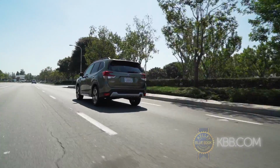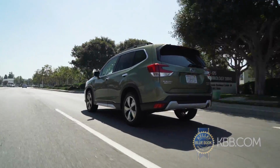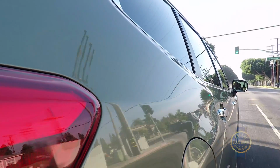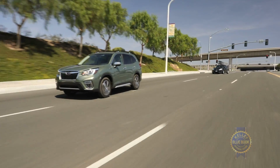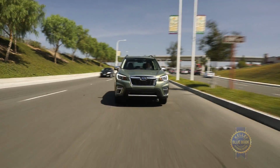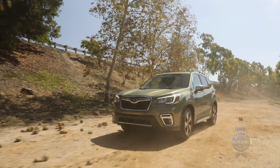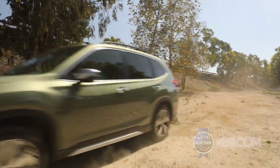For those who plan to tow, standard trailer stability assist helps keep the load in line, just keep that load below the Forester's modest 1,500-pound limit. Further down the powertrain flowchart, we find Subaru's standard symmetrical all-wheel drive, which features brake-based torque vectoring abilities. Blending all-wheel traction and 8.7 inches of ground clearance, the Subaru Forester is more SUV than many SUVs.